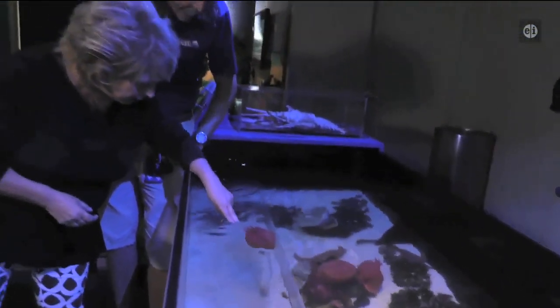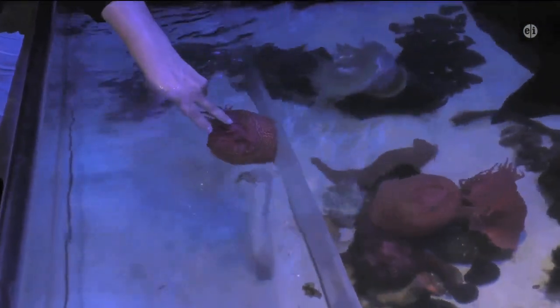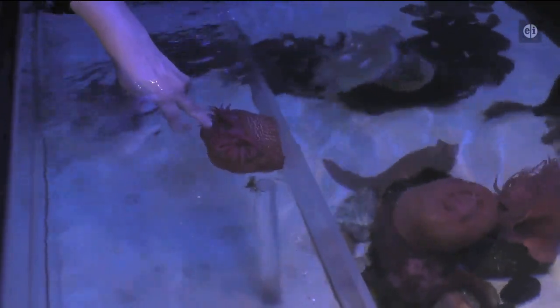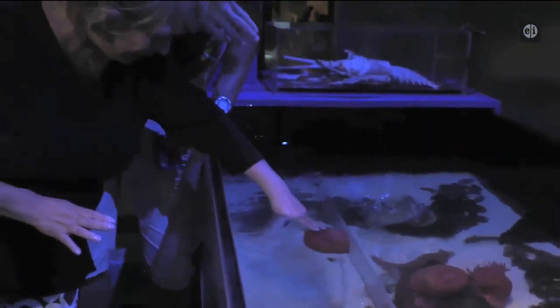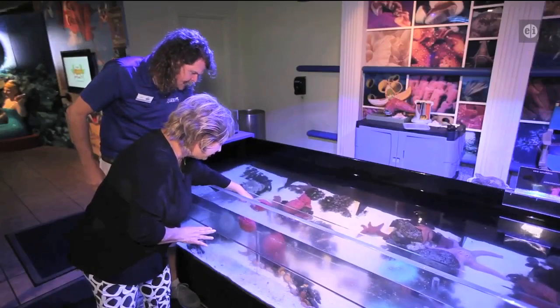Right in here? Feel a little stickiness. Here? Yeah, just a nice soft touch. And oh, you might just kind of cling to it. Gentle. Oh. It's like touching water because their bodies are about 90% water. Does he or she know I'm doing this? They're aware. They can certainly feel that you're touching them. Can they feel it? They may respond by closing up. Aha. Just for protection. There you go.